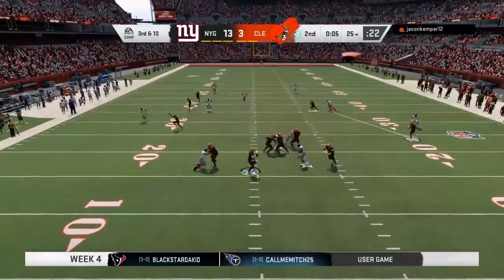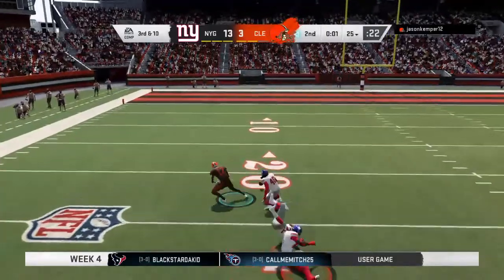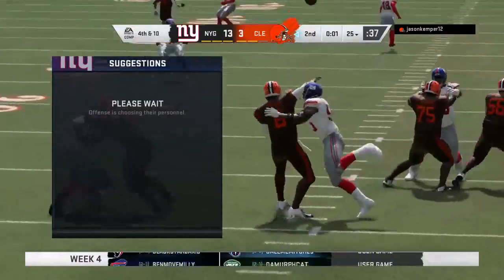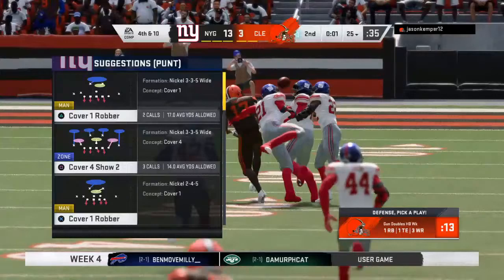Jackson now to throw on 3rd down. He sets to fire deep. Oh, he almost intercepted it. They're just forcing it into too many tough spots. That was almost a 4th pick of the game. And now 4th down.